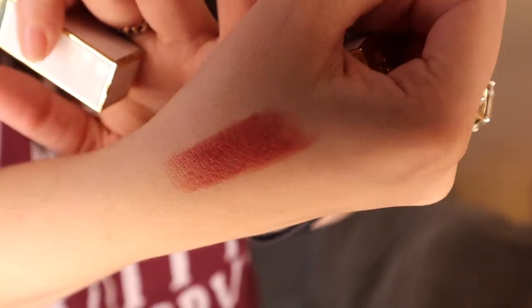It has beautiful pigment. So this is the shade on my... let me just get comfortable again. It has beautiful pigment. I love it. I don't know if I would repurchase this only because of the price point, but if you could afford to splurge, or you want to splurge on a luxury lipstick, this is it. I love it.